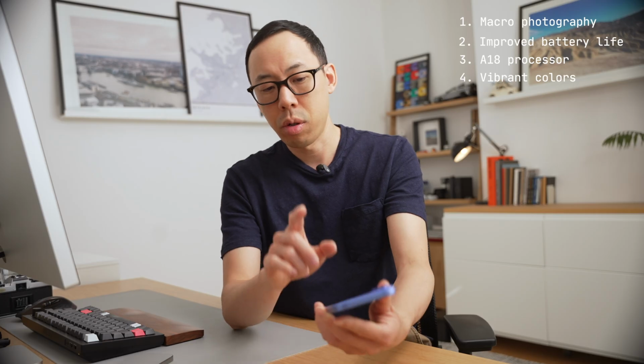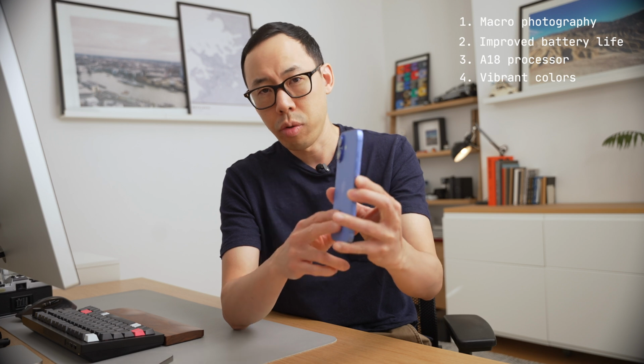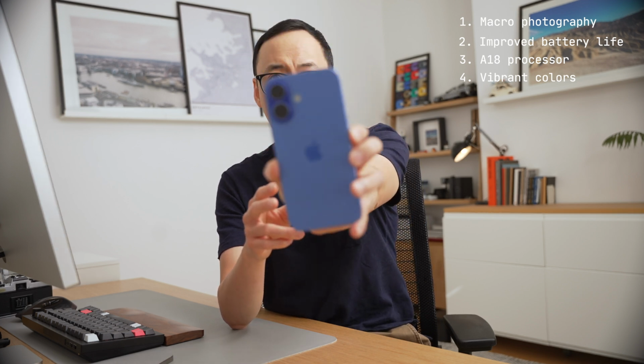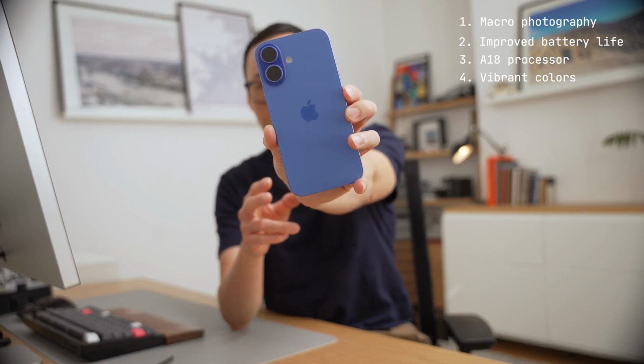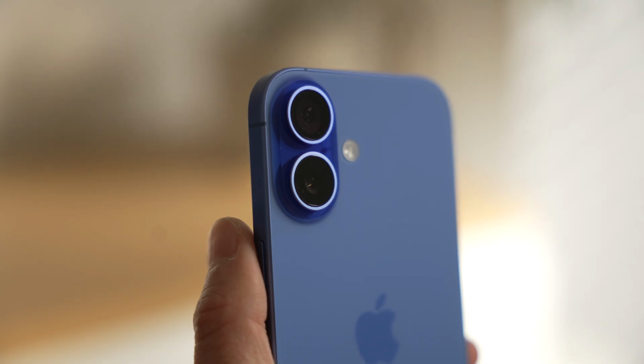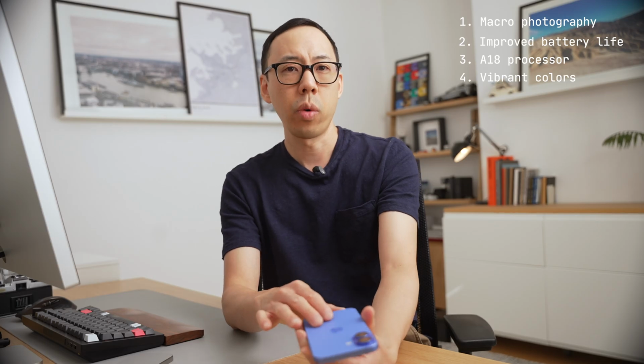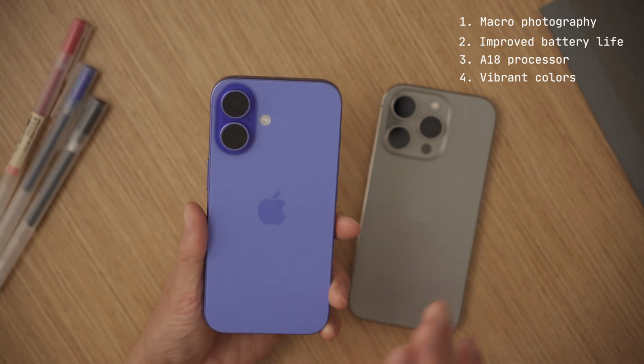And this blue, ultramarine, I think it looks great. It's more vibrant. I hope I can get that on camera. There you go. And you know that thing about color theory, which makes certain colors make you feel a certain way? I think this is more fun and less boring.